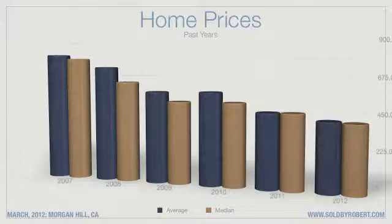The lowest priced home that sold in Morgan Hill for that month was 201 Del Monte Avenue. That sold for $213,500. It originally was listed for $220,000. So we're not seeing huge drop-offs. Additionally, the average price per square foot in the month of March of 2012 was $230 per square foot.